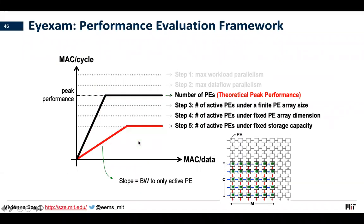But what I want to highlight is that there are other design choices that are going to further tighten the roofline itself, right? For example, for a fixed PE array size, what is the number of active PEs? These are going to be affected by, for example, the array dimensions as well. For example, are you 3x4 or 2x6, and how your workloads map to that. Also, it depends on the amount of storage that you have in this PE array. Because we often generate a lot of intermediate values, and if you can't store those intermediate values, you can't run as much parallelism as you need, right?